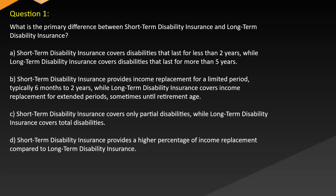B. Short-term disability insurance provides income replacement for a limited period, typically 6 months to 2 years, while long-term disability insurance covers income replacement for extended periods, sometimes until retirement age. C. Short-term disability insurance covers only partial disabilities, while long-term disability insurance covers total disabilities. D. Short-term disability insurance provides a higher percentage of income replacement compared to long-term disability insurance.